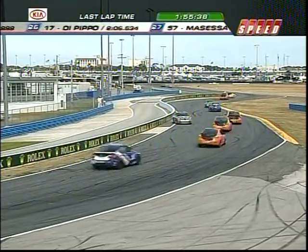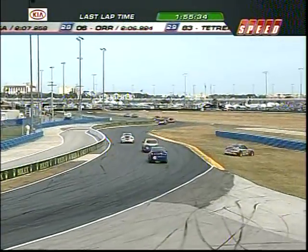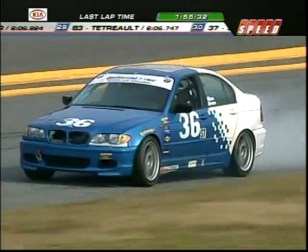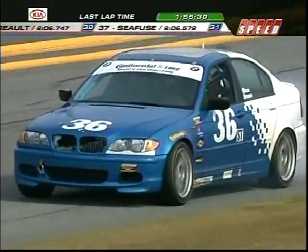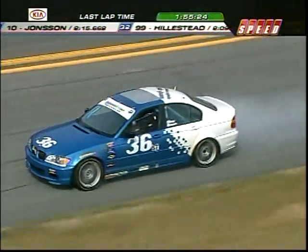Yeah, this car's sharing with Spencer Pumpelli, so TRG. Just like that. They really feel they're going to be in better shape this year. The Porsches now have a 3.8-liter motor. They had a 3.6 last year, and Spencer believes that has given them the edge that they can get back to victory lane once again.